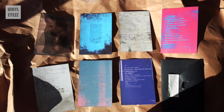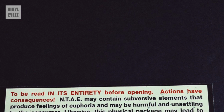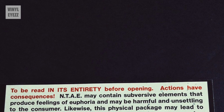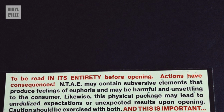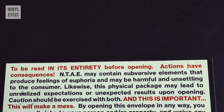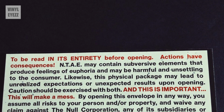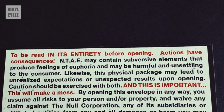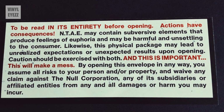And it even comes with a warning on the package itself. Check it out. Quote, "To be read in its entirety before opening. Actions have consequences. Not the Actual Events may contain subversive elements that produce feelings of euphoria and may be harmful and unsettling to the consumer. Likewise, this physical package may lead to unrealized expectations or unexpected results upon opening. Caution should be exercised with both. And, this is important, this will make a mess. By opening this envelope in any way, you assume all risks to your person and or property and waive any claim against the Null Corporation, which is Nine Inch Nails' independent record label, any of its subsidiaries or affiliated entities from any and all damages or harm you may incur."